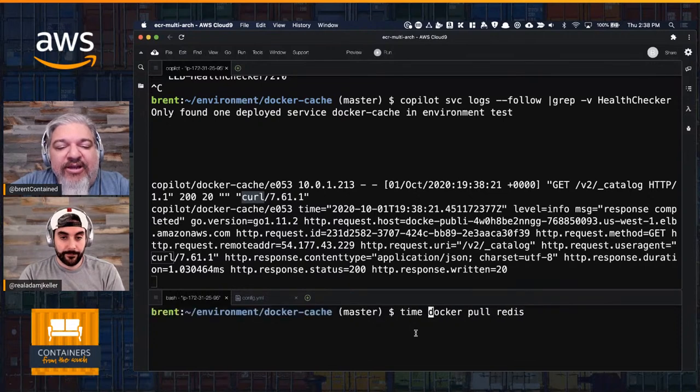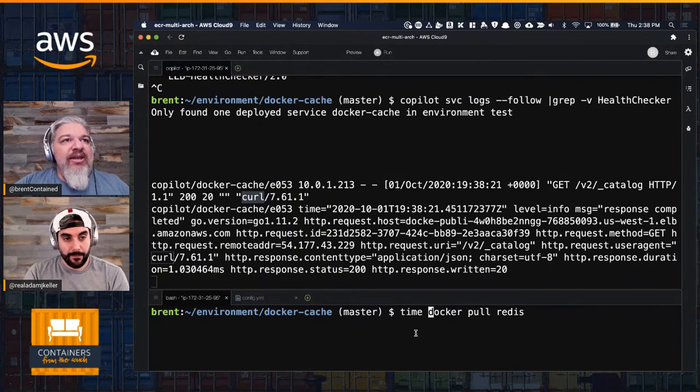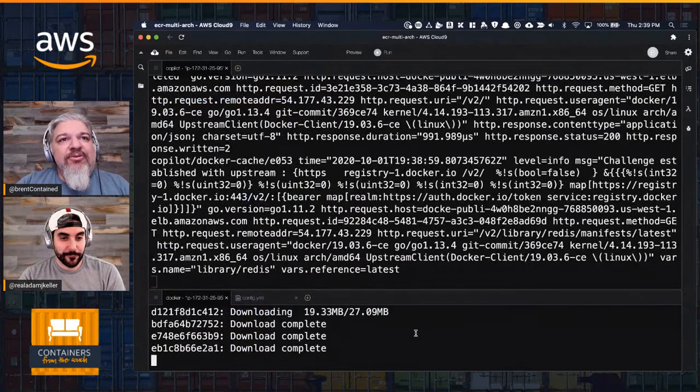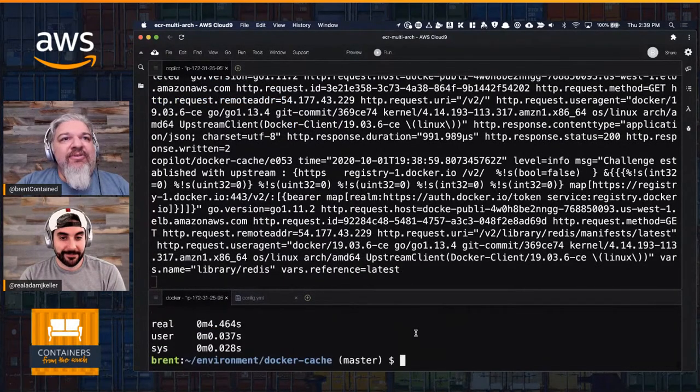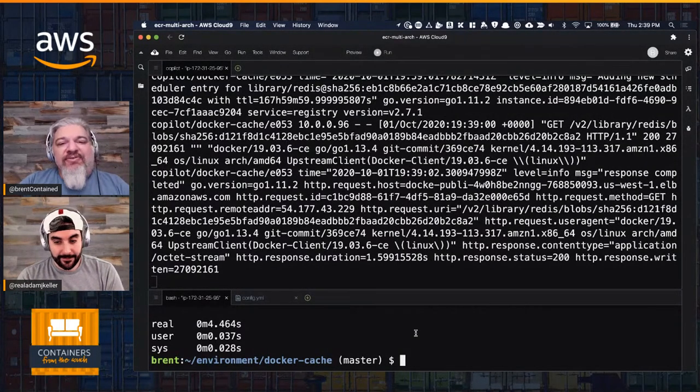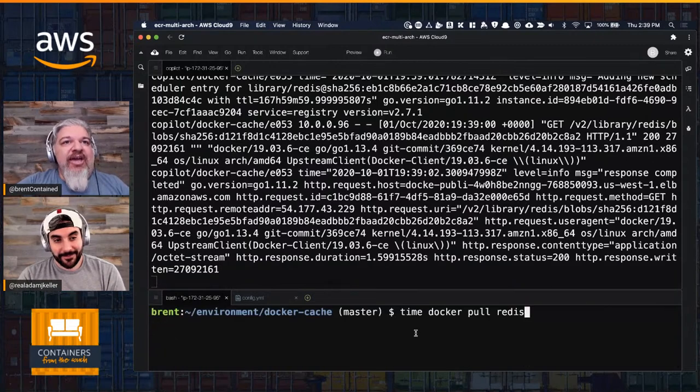If I docker pull Redis, what's going to end up happening is I'm going to reach out to this proxy and there's going to be a cache miss. So the proxy is going to download Redis for me and then serve it back out. So the first time through, it might actually not even be as fast. And in fact, yeah, it was slightly slower. 4 seconds instead of 3 seconds. But let's remove the image again. And this time we should have that image cached.